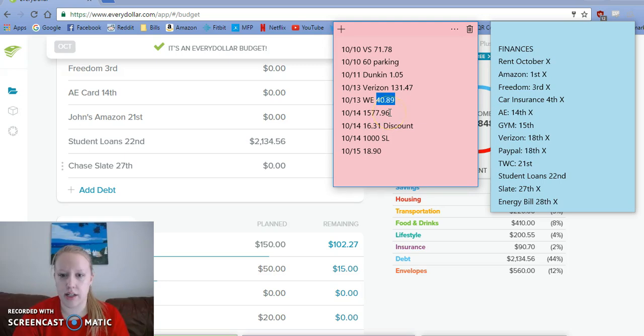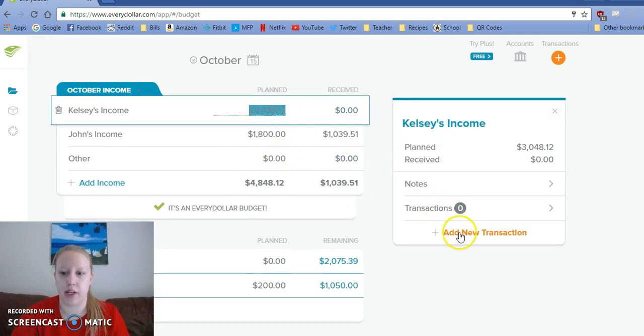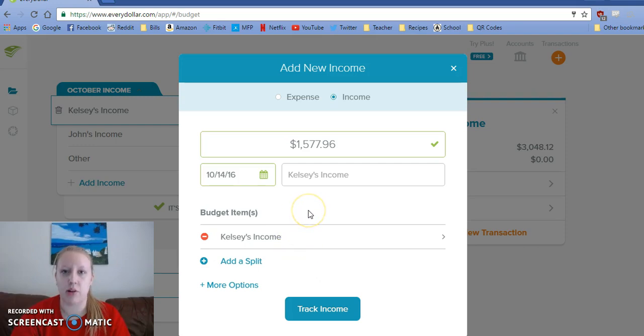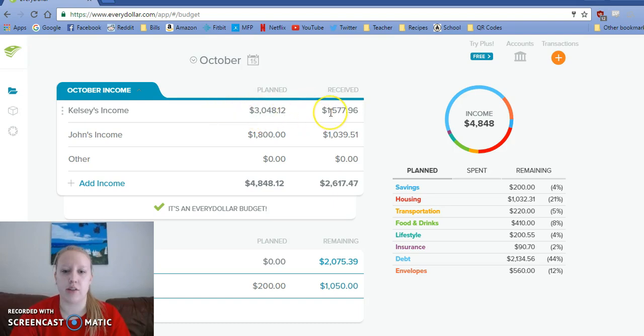All right, next I got paid on the 14th. So I can click on my income, add new transaction. It goes straight to income, because if you recall from my last budget video, you have to make sure to change this from expense to income. Otherwise, it's going to show that you spent all this money instead. All right, and it is a little higher than normal because I did chaperone homecoming and I sold tickets for a soccer game, so that was included in this paycheck, and I didn't know how much that was going to come out to exactly, so I will make sure that it's correct at the end of the month.